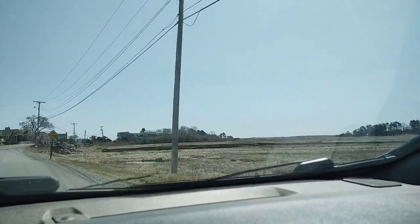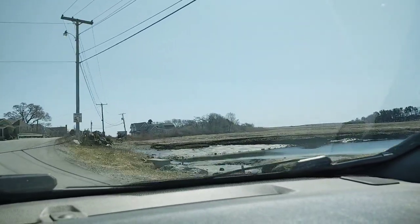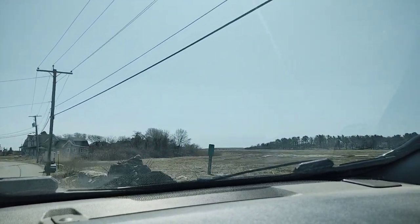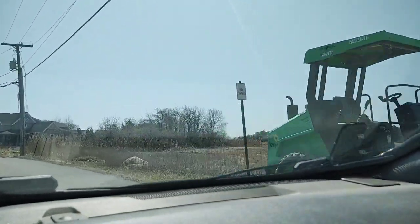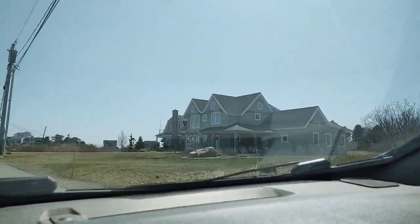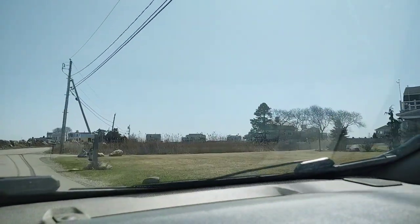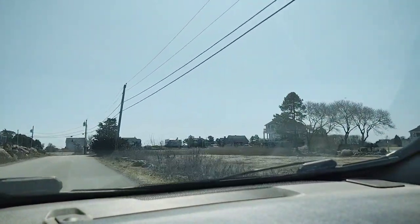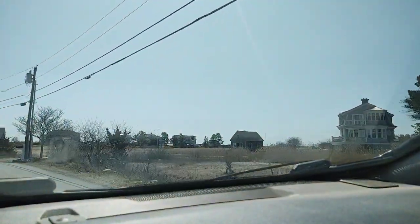and let's see, they say there's no outlet here. I'm gonna go ahead and take you guys down this way anyway. This outcropping. These are beautiful homes. I've done some landscaping out in this area before, and I'll tell you, there's nothing like doing a landscaping job right on the beach or overlooking the ocean. It's like awesome. It doesn't always happen that way, that's for sure.